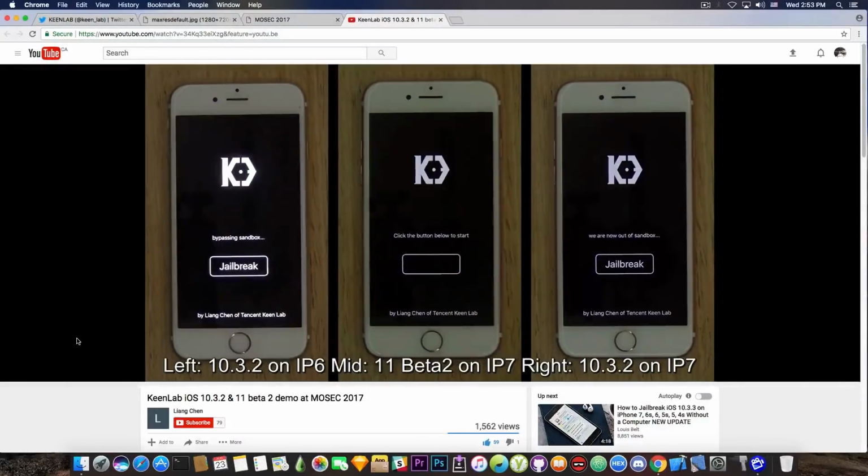The application is not released currently, and you can see why it's important. In the middle you have the iPhone 7, and on the right still the iPhone 7. In the middle you have iOS 11, which is in beta, and on the right you have 10.3.2. Well, I'm going to tell you a little bit about the security of these devices so that you understand why Liang Chen has made such a big achievement here.